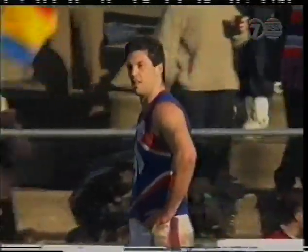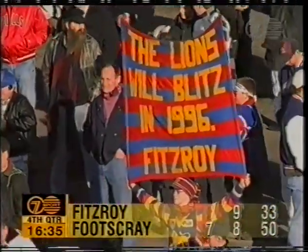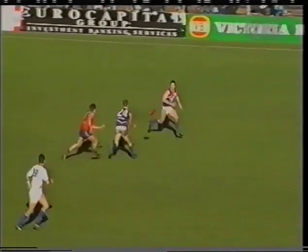Now Johnny Rombotis, 40 metres out, and puts Fitzroy's 4th goal on the board. Fitzroy, much improved effort after half-time. Fitzroy still leads 7-8-50, but Fitzroy coming back. Giving them a sniff. That's right, they're 4-9-33. So the margin down to 17 points, and Fitzroy definitely with a sniff.